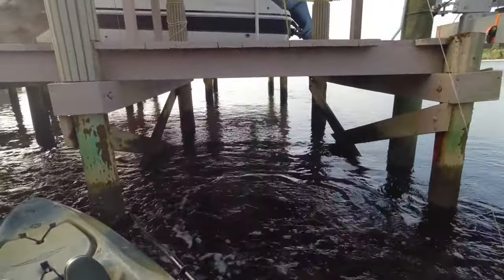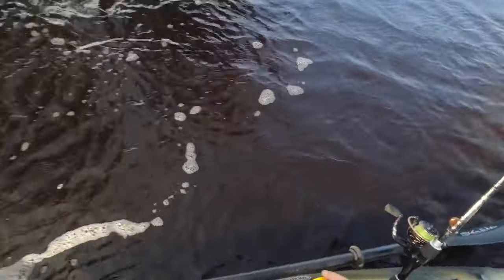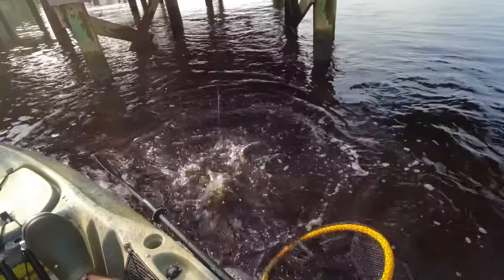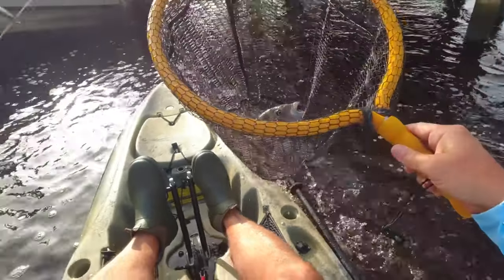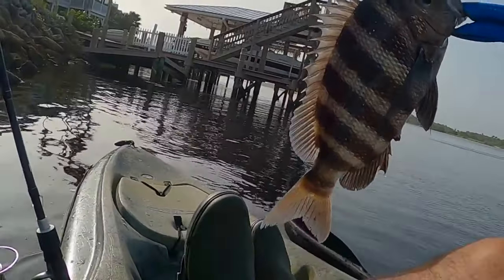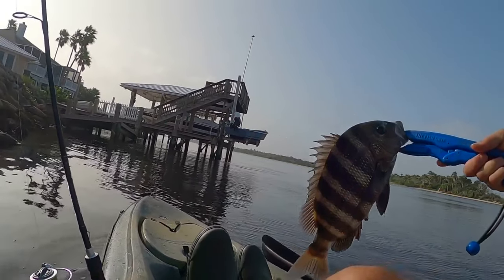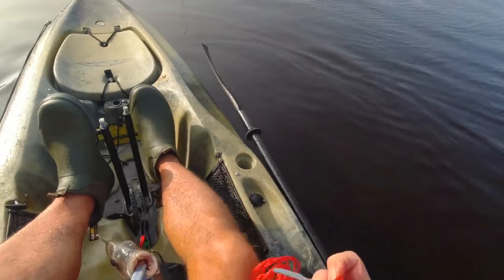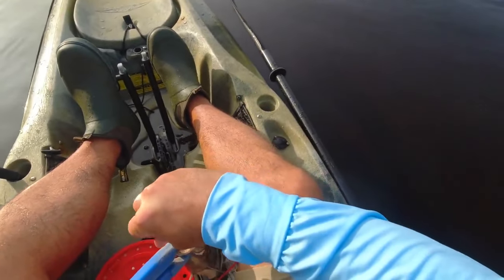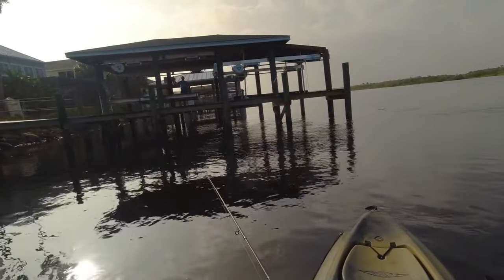Oh man. There we go. All right, first one. He's at like 15 and a half. All right, got my stringer here. So far, just one sheepshead.